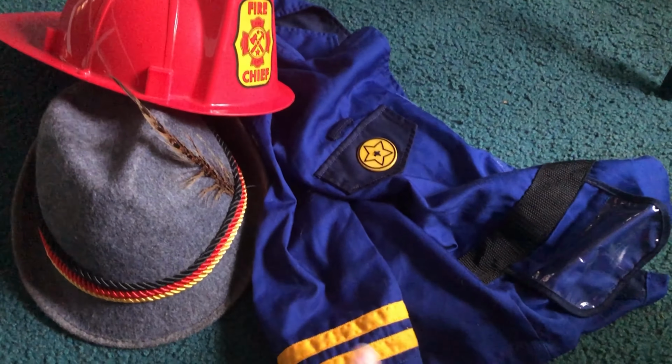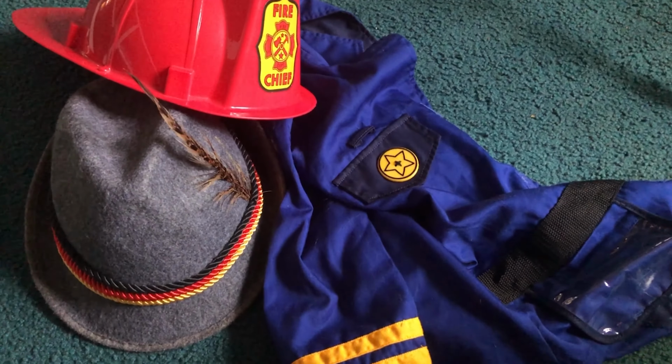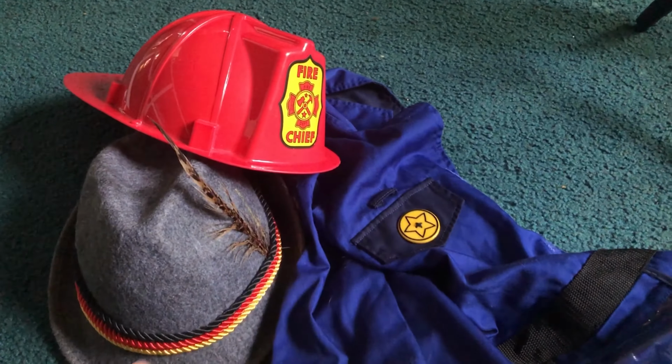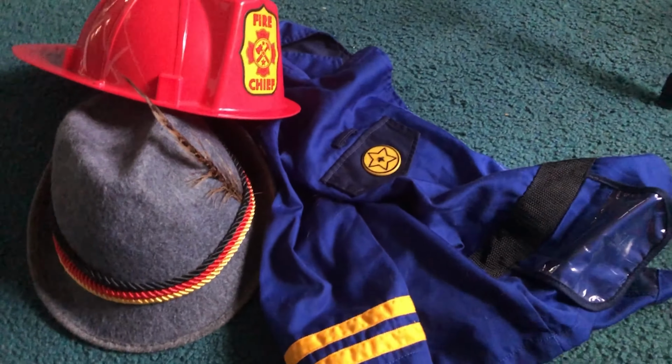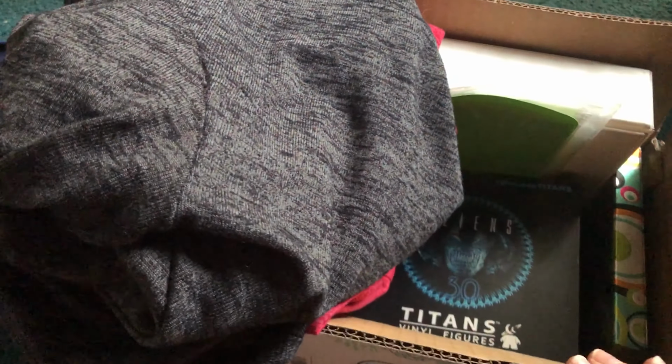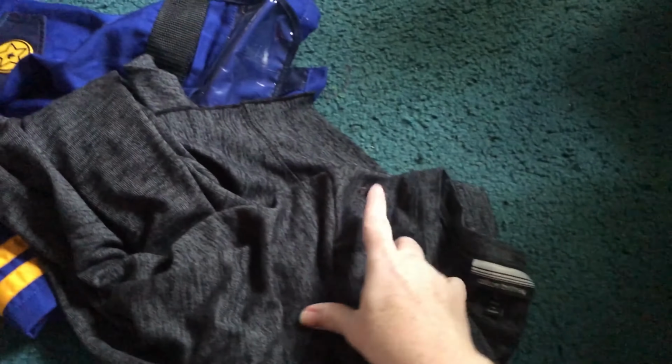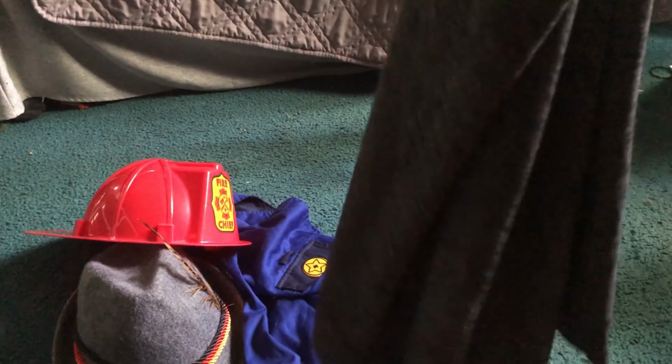So I have a few kids' costume items, and I just don't think Soren's going to wear these. He doesn't really like hats, so it doesn't make sense for me to hang on to those whatsoever. And then this is one of the boxes I was filling up this week whenever I ran into something while I was cleaning that I didn't want to keep. I threw it over here.